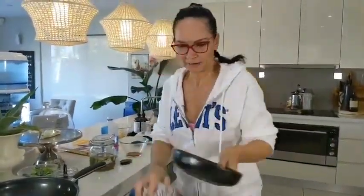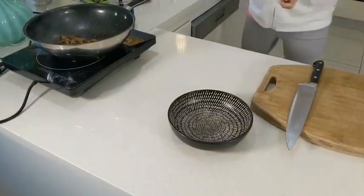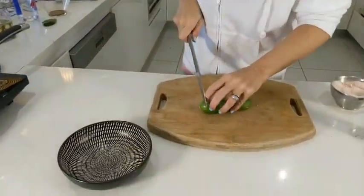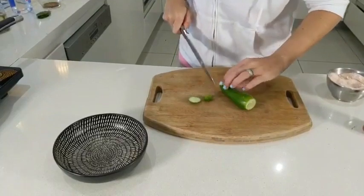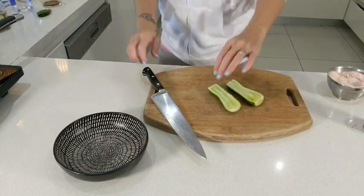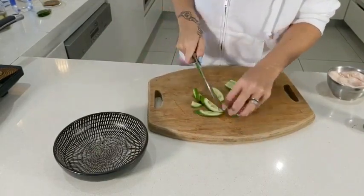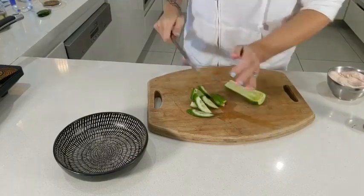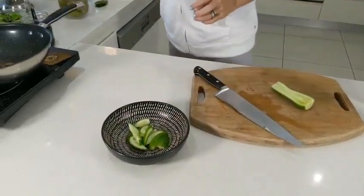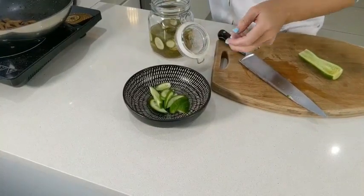I've got my little plate here. I'm going to be using a little bit of fresh cucumber as well as pickled cucumber because obviously you want that crunch. And when your cucumber has been pickled, it's a little bit softer, but I really like the idea of the crunch in here as well. So I'm going to use a little bit of fresh, just slice through it. Can go on to the plate. I'll then start to layer my pickled cucumbers on as well.